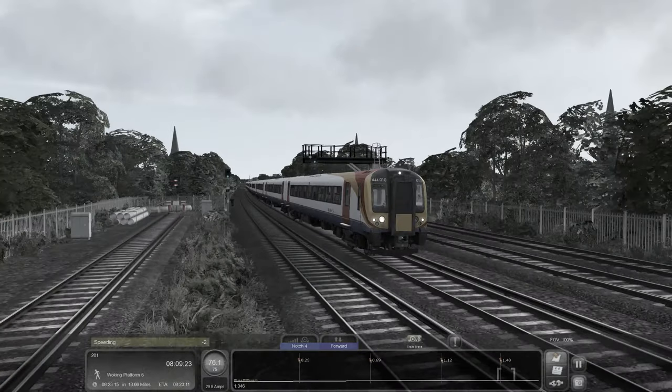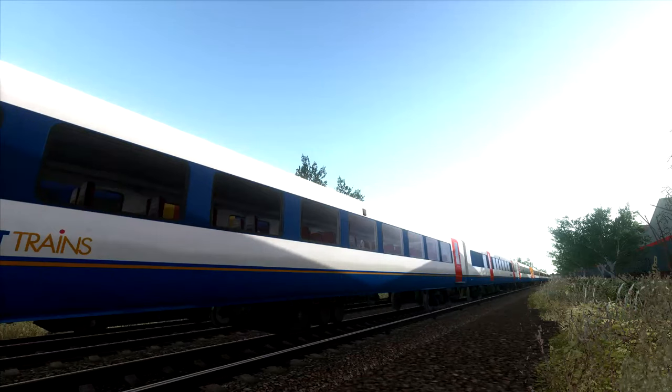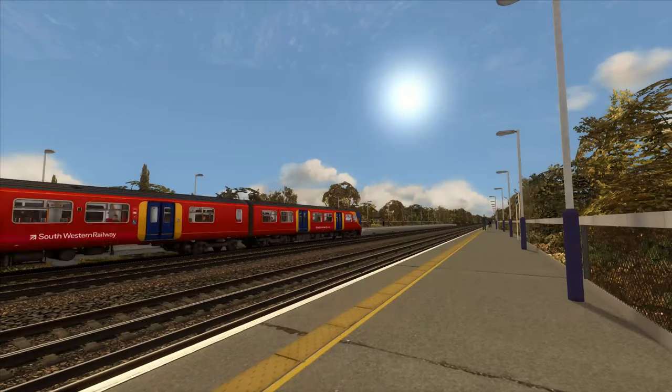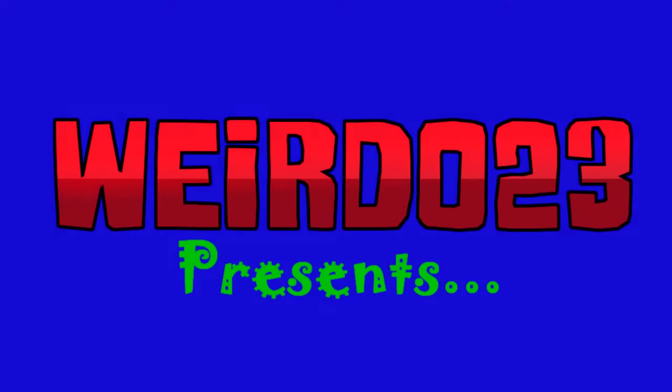Long story short, it was crap, so I'm making it again, but better. Here is a short overview of the Ports of Direct Line London Waterloo to Portsmouth route. Roll it!